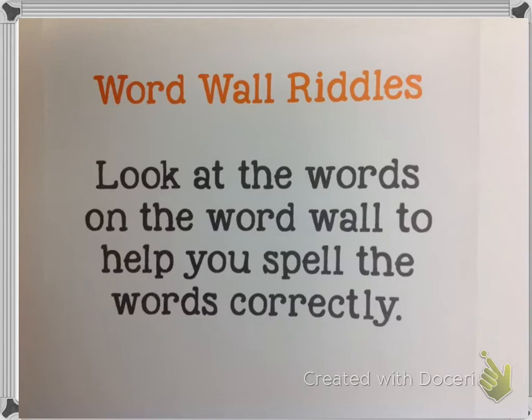Clue number 2. Are you ready? Clue number 2. What do you blank to be for Halloween? What word would make sense in that blank? What do you blank to be for Halloween, if you celebrate Halloween? What word would make sense? Look at the word wall, copy that next to number 2. Pause the video if you need more time.